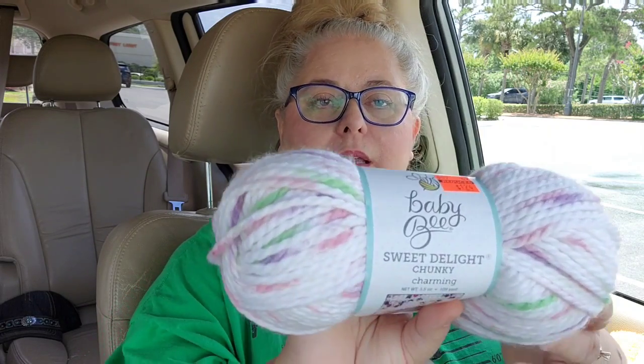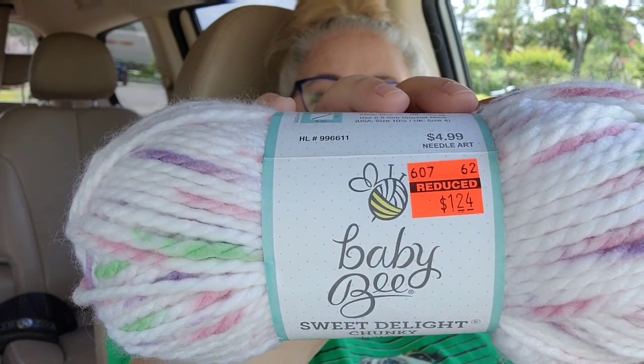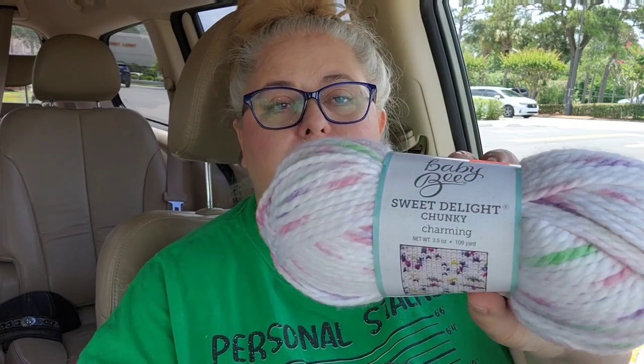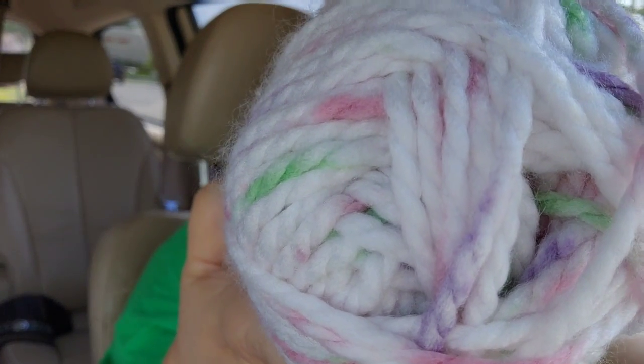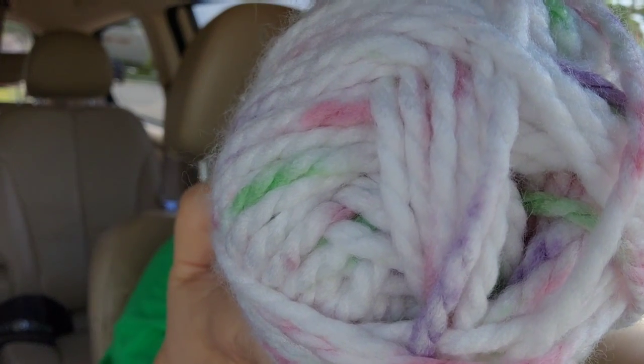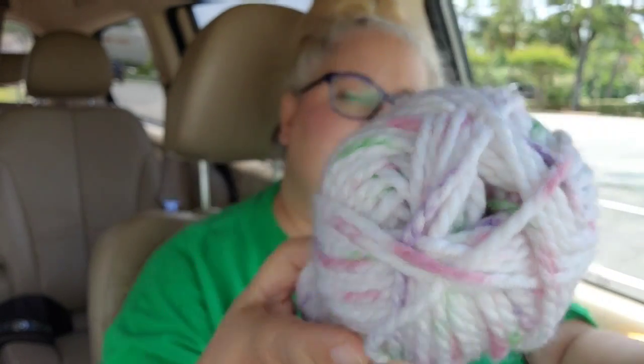So, without the cotton being available, I kind of started looking at the baby yarn. Now, this Baby Bee Sweet Delight, it is a 5 bulky weight yarn, and it was on sale for $1.24. And so this one was Sweet Delight Chunky Yarn in the colorway called Charming. This is really pretty. It has some white, the base is white, it has some pink, some lavender, and some light green. And so that's nice.